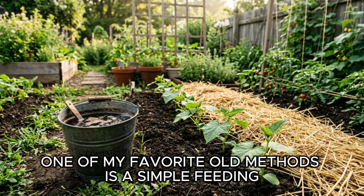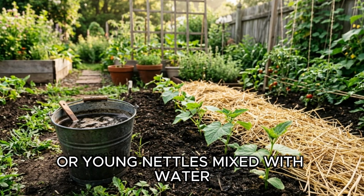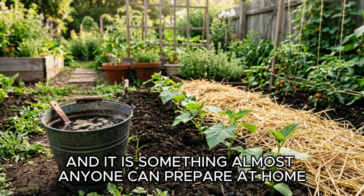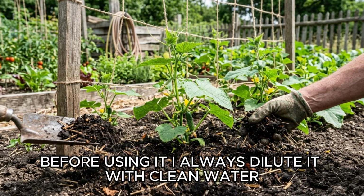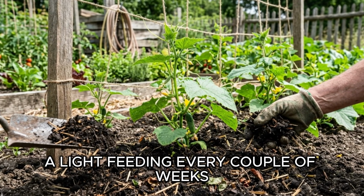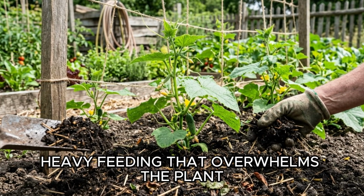One of my favorite old methods is a simple feeding made from fermented weeds or young nettles mixed with water and allowed to sit for several days until it is ready. It is not expensive, and it is something almost anyone can prepare at home. Before using it, I always dilute it with clean water because stronger is not better. A light feeding every couple of weeks is far more useful than one heavy feeding that overwhelms the plant.